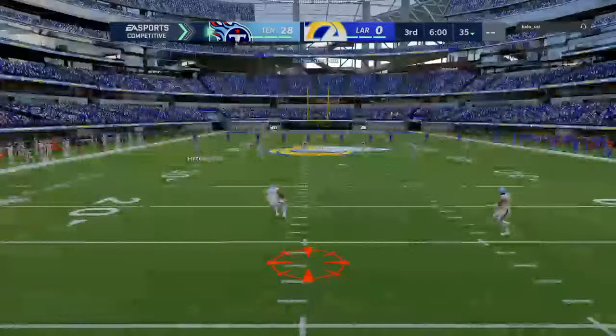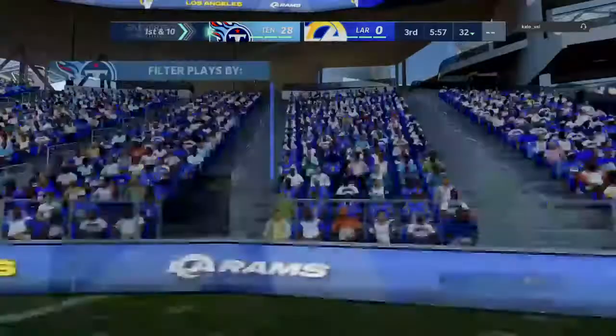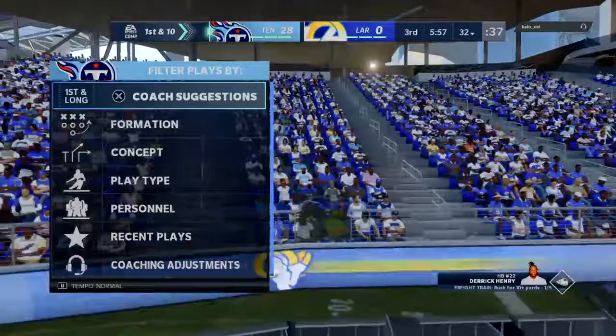Here's Khalif Raymond to return. And they're going to start this drive in pretty good shape as they get it up past the 30. The Titans take over first and 10 at their own 32-yard line.